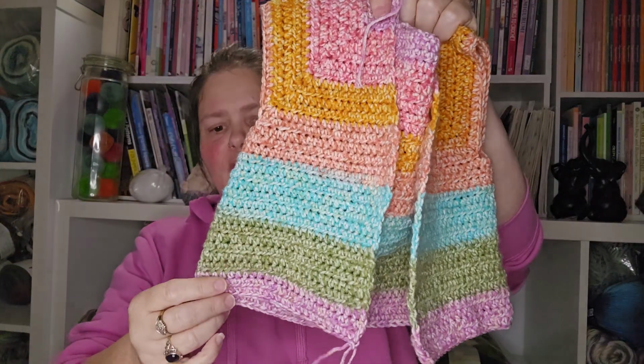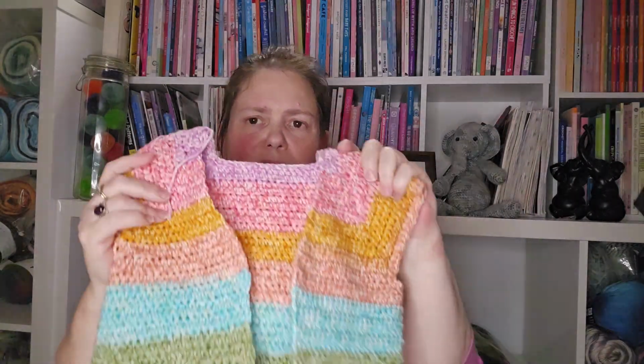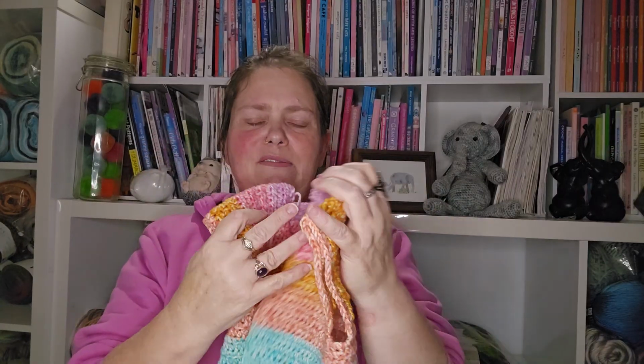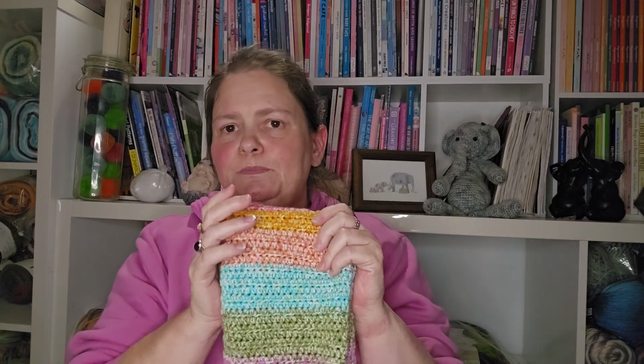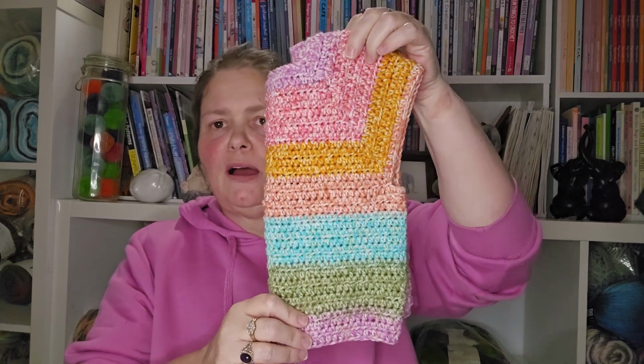So that's the cardi that I'm making. I've only got a couple more rows to go, and then the ribbing on the bottom, and then I can start the sleeves. I was hoping to have this finished by tomorrow, but I don't think I will. Unless I knuckle down, I could probably get it done tonight and in my lunch break tomorrow, but we'll see. And this yarn, pretty sure it's a Lion Brand Mandala Ombre, but I got it in millends.